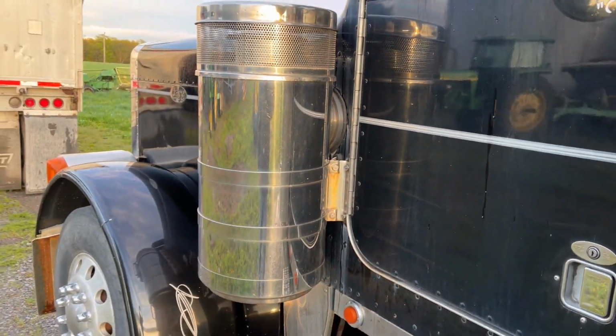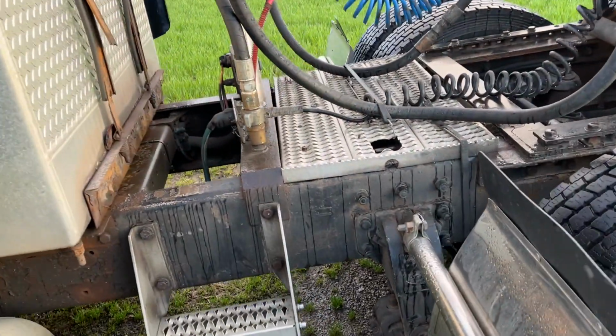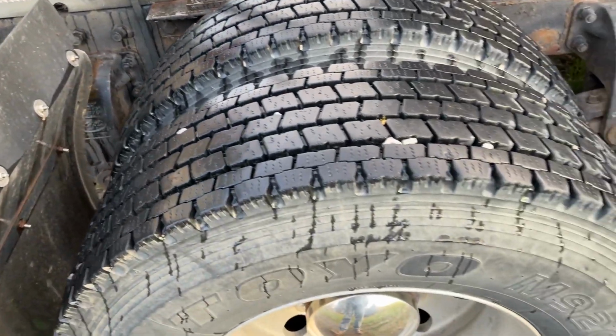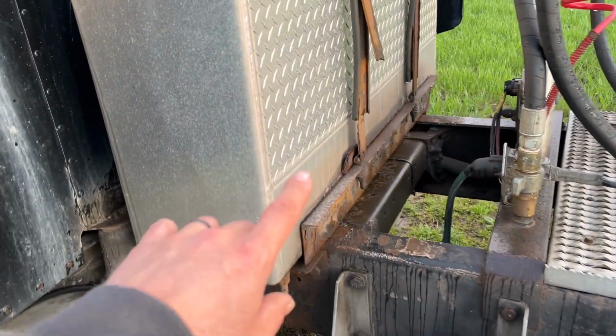It's got a Cat C15 motor jacked up to 600 horsepower. So we ended up buying this truck with a 10-speed transmission. It's only got little 22-inch tires on her. Troy's truck's got 24s. So we need to replace this strap on this wet kit.